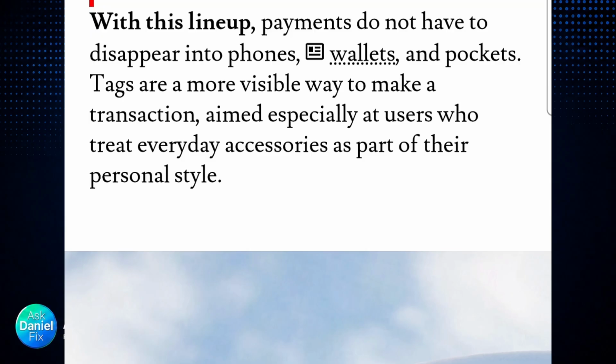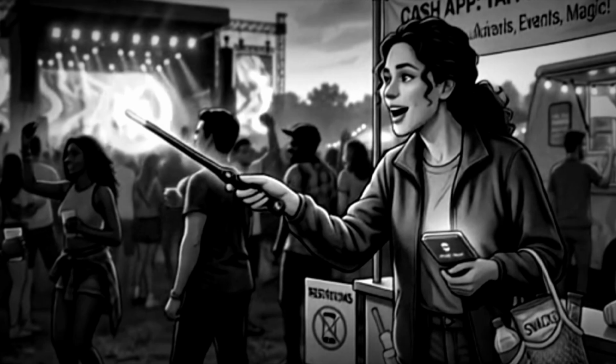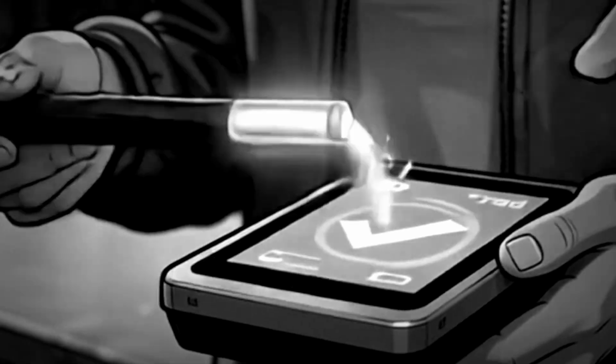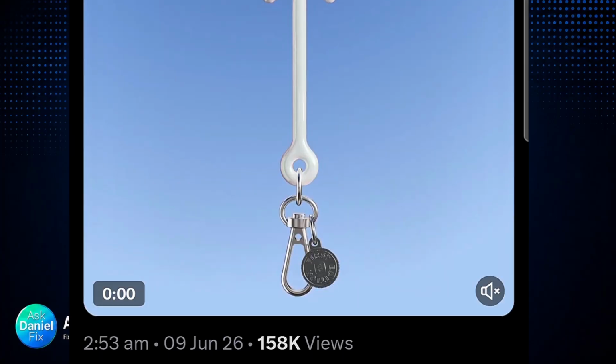So number three is its uniqueness. Let's be honest, no one is going to actually remember you paying with a debit card. But paying with a magic wand, people are definitely going to notice. They're going to be like, hey, what did you just use to pay? Stuff like that. So let's go to the downside.